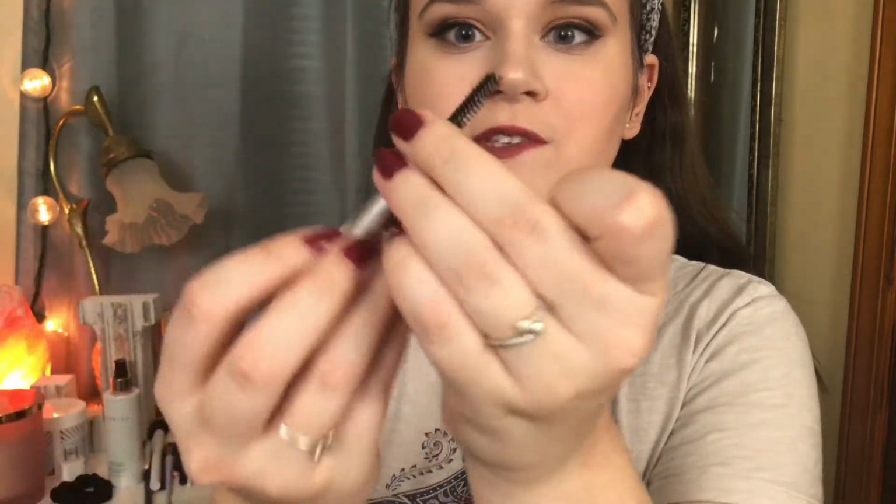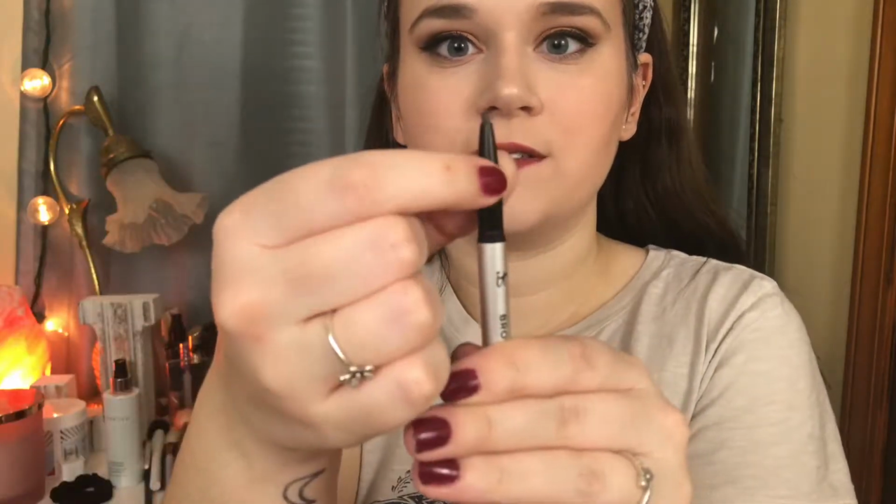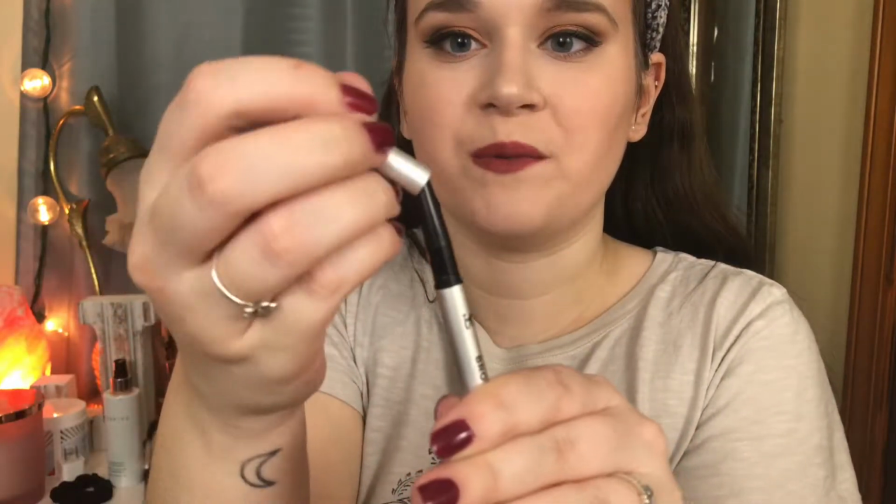So the first thing I'm pulling out is the It Brow Power by It Cosmetics, and everyone got this in the shade Universal Taupe. I did apply this to my eyebrows today, and I think that it worked really nicely. It gives a really natural, feathered looking brow. You get a little spoolie on one side, and then on the other end you of course get the product. The only bad thing about it was it did pull out my brow hairs a little bit, because I have to press down a little bit harder because I do have darker eyebrows. So that was the only issue I saw with this product, but otherwise thumbs up for it.